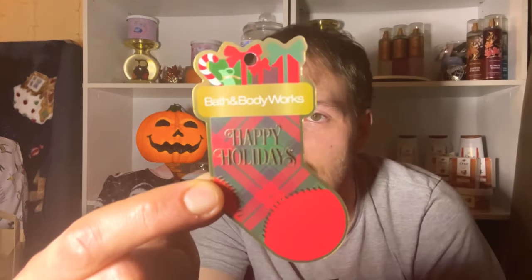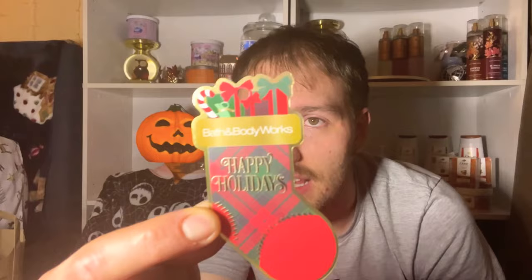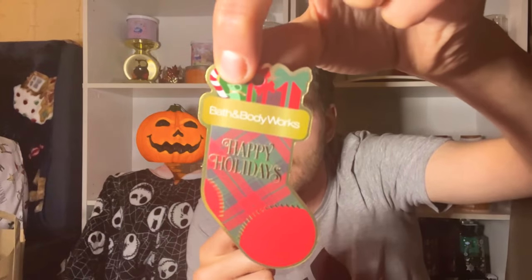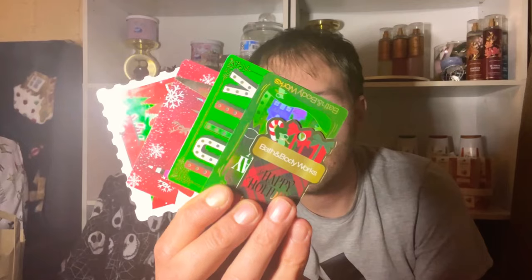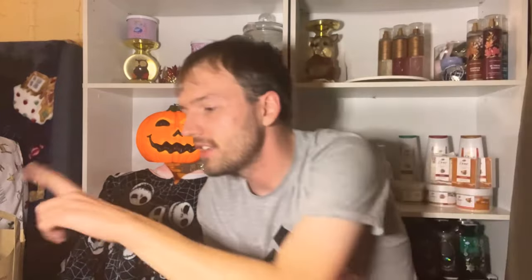All right, you guys ready for this one? This is a stocking. How adorable is this one? It says Happy Holidays. We got a candy cane up here. We got Nora the mouse with some presents. Yeah, I definitely had to pick this one up and collect this one. So yes, we are adding to the gift card collection here. So these are just stinking adorable this year, you guys. I had to pick these up. So we do got $5 and some gift cards. All right, what else do we pick up here?